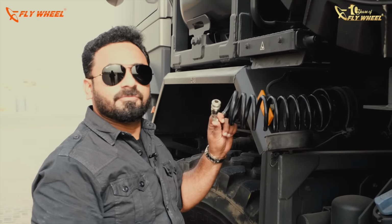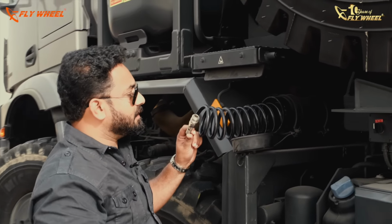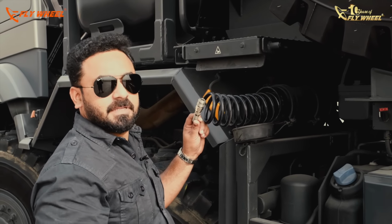This is inbuilt for deflating and inflating the tires. You have this in 6 numbers, 2 in the front for both the tires and 2 each for the rear tires. That's total 6.